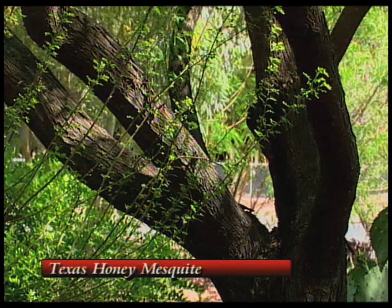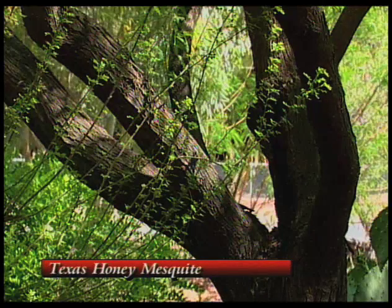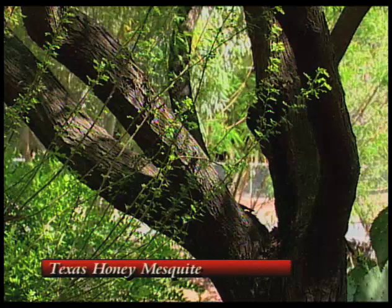It has kind of a weeping type growth habit to it, and some of the older mesquites, the trunks form a kind of a nice characteristic gnarl to them, and they do tend to try and be a shrub when you first have them young. There's a lot of suckers that come out of them, so it requires a little bit of early training, but then the tree will develop its characteristic shape to it.